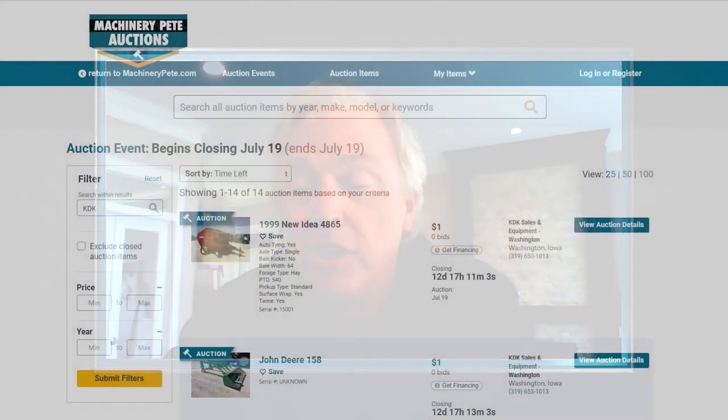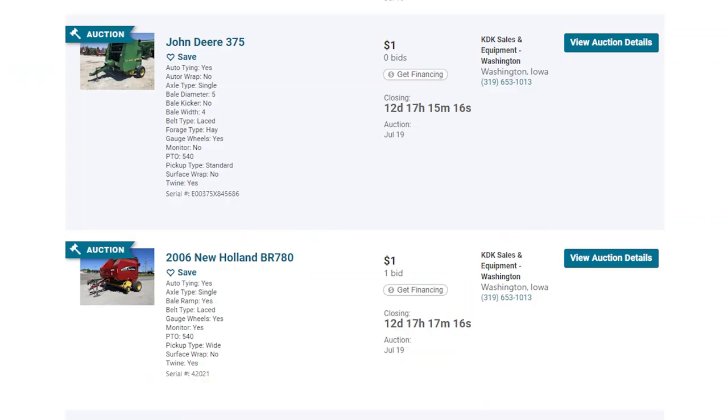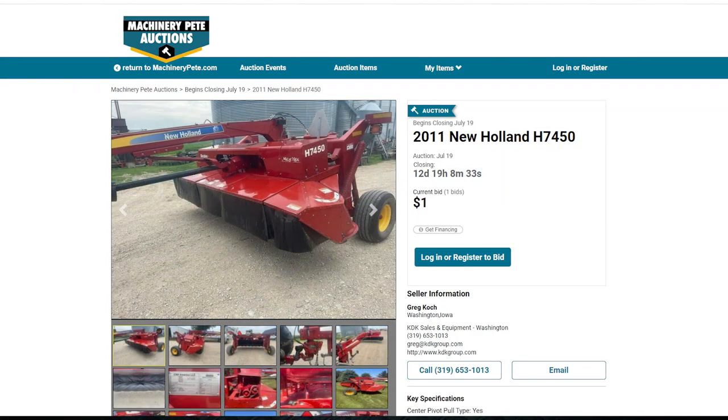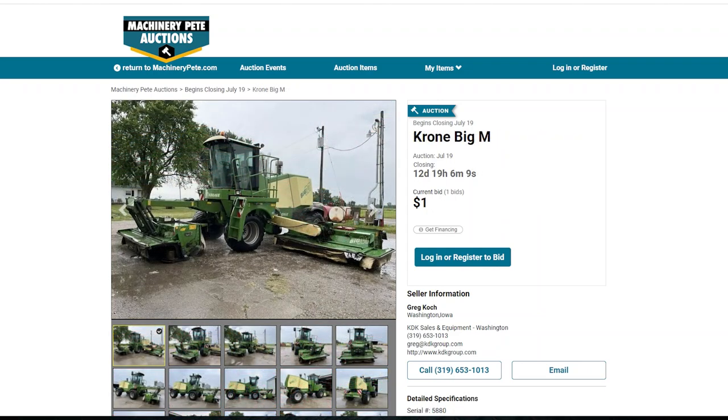All right, folks, a few highlights from our July 19th online auction from our friends at KDK Sales and Equipment out of Washington, Iowa. 14 items, including three round balers, this 2006 New Holland BR780. They've also got a super sharp 2011 New Holland H7450 disc bind, one owner, 13-foot cutting width. And how about this, a Krohn Big M mower conditioner. There's 87 pictures plus a video on this thing, folks. Be sure to check it out.